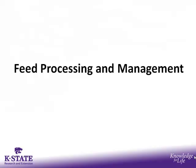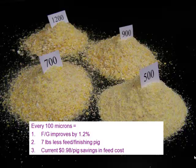So again, as we look at a couple quick management things, and I don't want to spend a lot of time on this, but I guess I'm from K-State, so I can't have a talk without particle size. Part of it is it's so important. I think most of you understand how important particle size is.